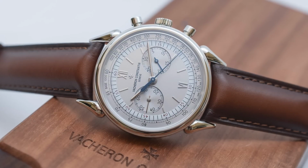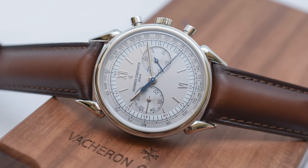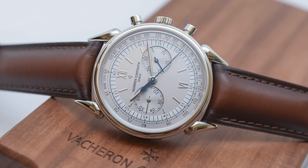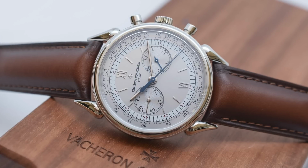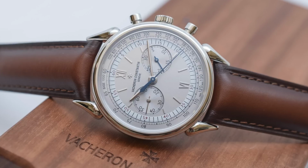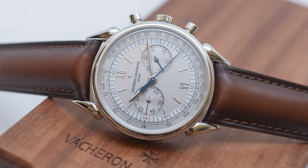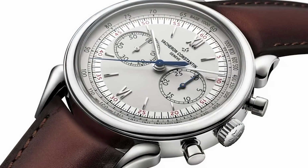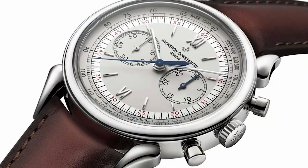Yep. In fact, in 2019, they launched their own version of the Corne de Vache in steel, which is one of the most beautiful contemporary chronographs. It's one of my favorite contemporary chronographs actually in the modern world. Dude, that dial on that watch is insanely beautiful. And I love just how there's a track in between that's just slightly different. It's a two-tone opaline dial. It's phenomenal. It's amazing. And then the subtle use of red every 5 minutes as well. I mean, these are the details that nobody talks about. Exactly. Yeah, but we are different. We are nerds. Nerd alert!